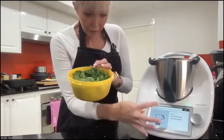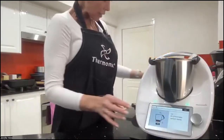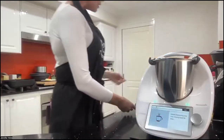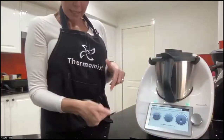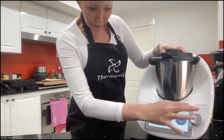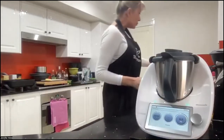And then you're going to add in your 60 grams of baby spinach. So that's all going to go into my Thermomix bowl like so. And then we're going to insert the mixing bowl lid, which is this one. And we're going to chop these leaves, so our mint, our parsley and our spinach, for 2 seconds on speed 6. And then I'll show you what that looks like.